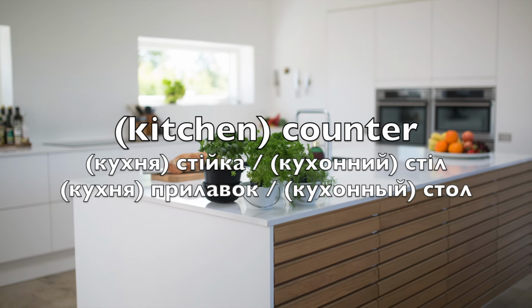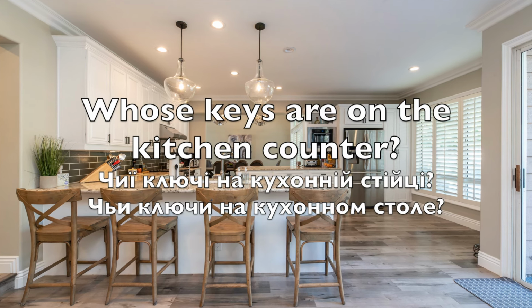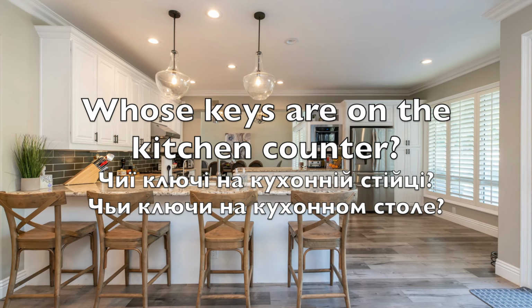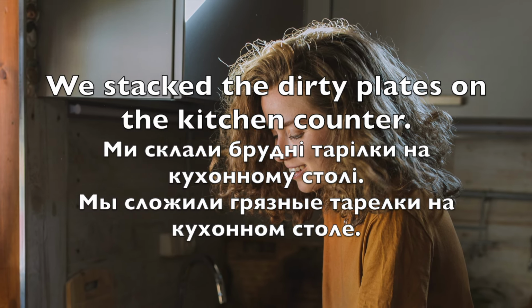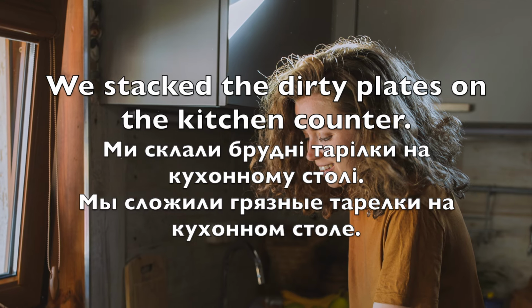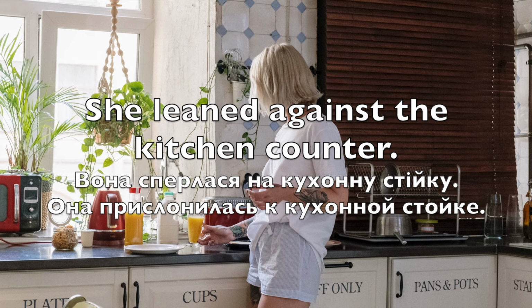Kitchen counter. Whose keys are on the kitchen counter? We stacked the dirty plates on the kitchen counter. She leaned against the kitchen counter.